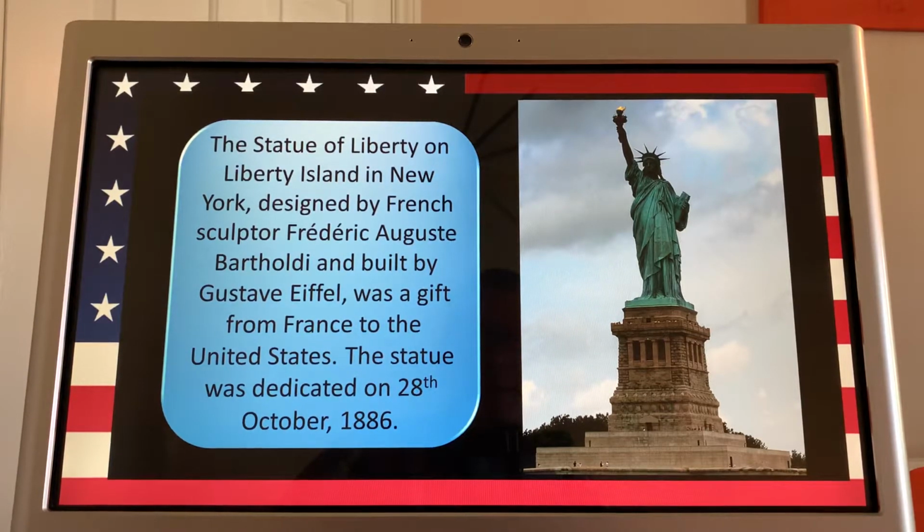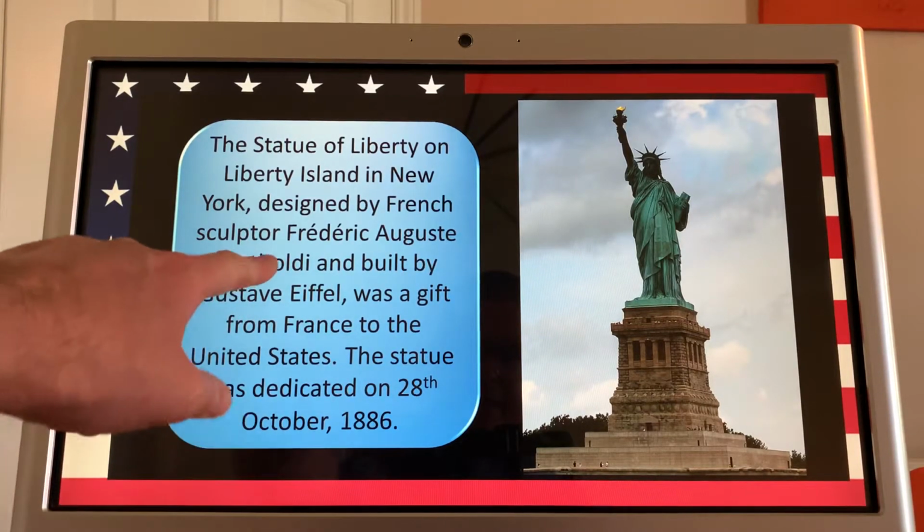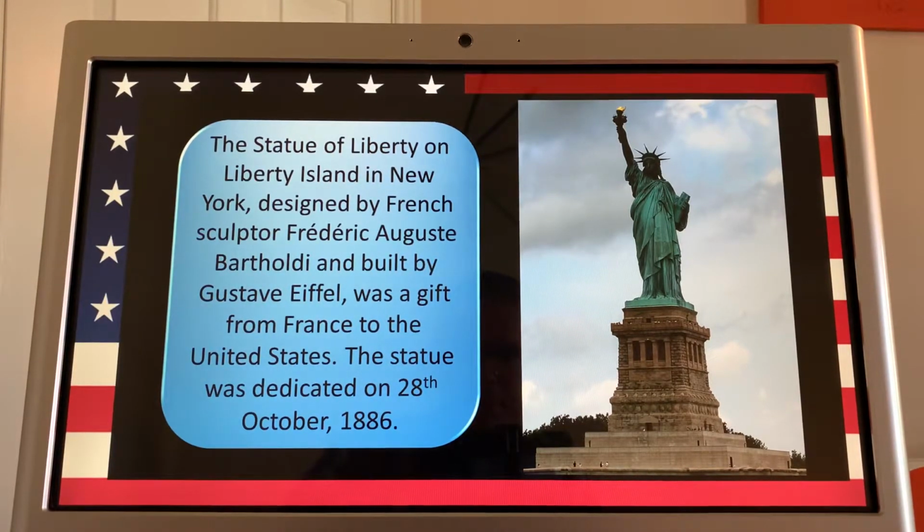The Statue of Liberty on Liberty Island in New York, designed by French sculptor Frédéric Auguste Bartholdi and built by Gustave Eiffel, was a gift from France to the United States. You may recognize this name, Eiffel, who was also responsible for building the Eiffel Tower in Paris. The statue was a gift from France to the United States. The statue was dedicated on the 28th of October, 1886.